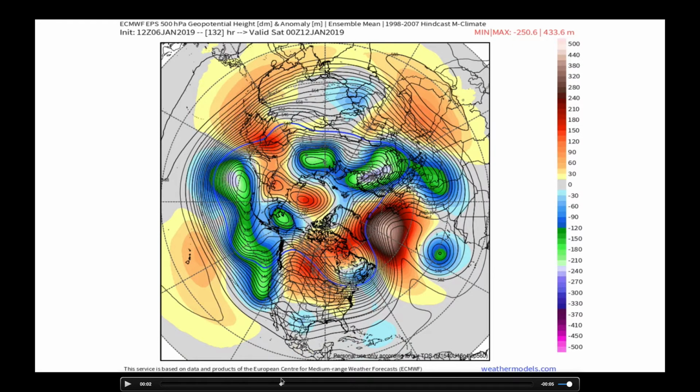I told you the west has got control on this. So see this trough here? It allows things to build into a sharp ridge out west and then a broader trough over the east. So what does all that mean? Well, cold air will be coming into this trough.